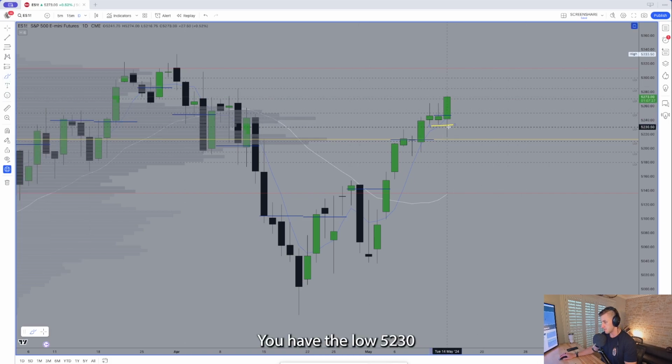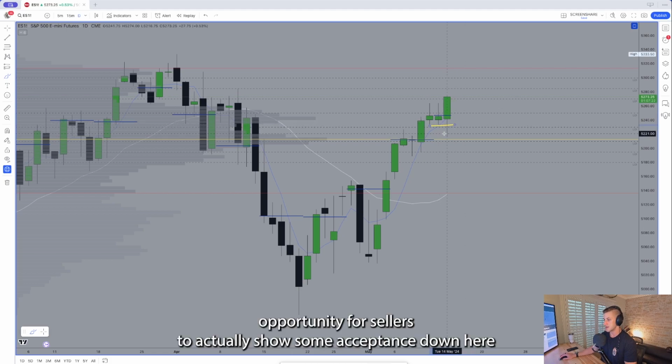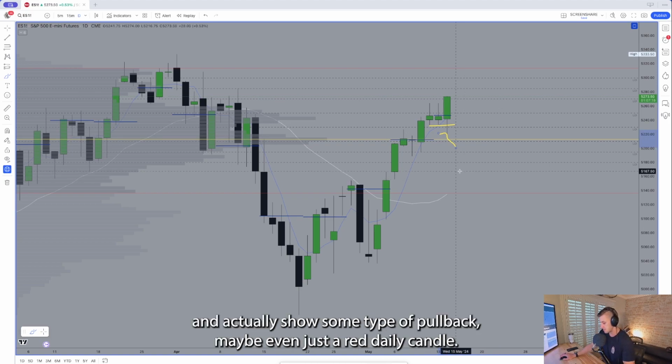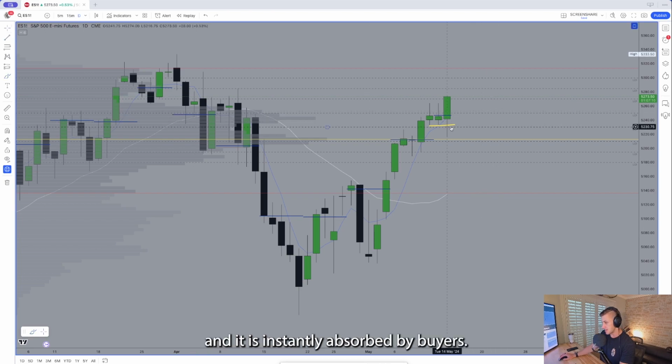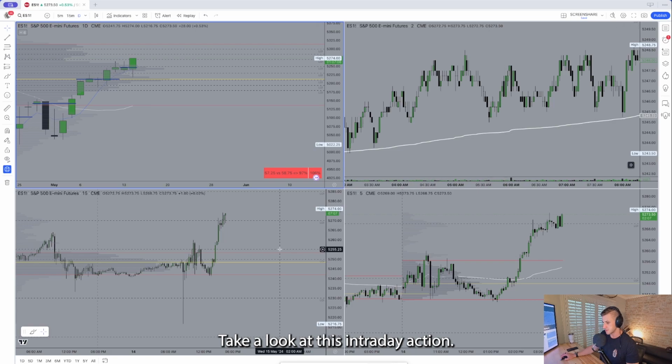You have the low, 52.30, giving a good opportunity for sellers to actually show some acceptance down here and show some type of pullback, maybe even just a red daily candle. And what do we have again? You get the little dip and it is instantly absorbed by buyers. Take a look at this intraday action.